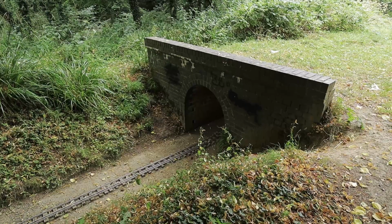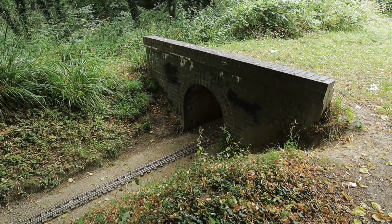But this wonderful tunnel was built using former Midland Railway bricks from nearby Wallbridge here in Stroud. Magnificent piece of engineering, it really, really is.